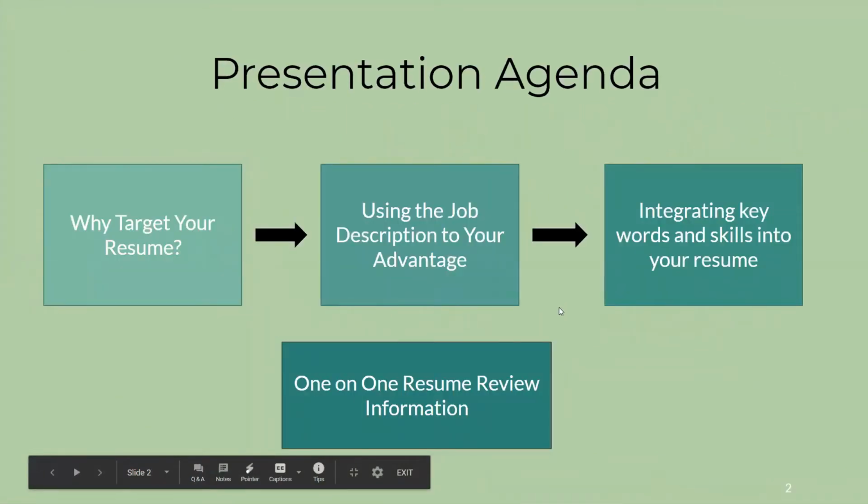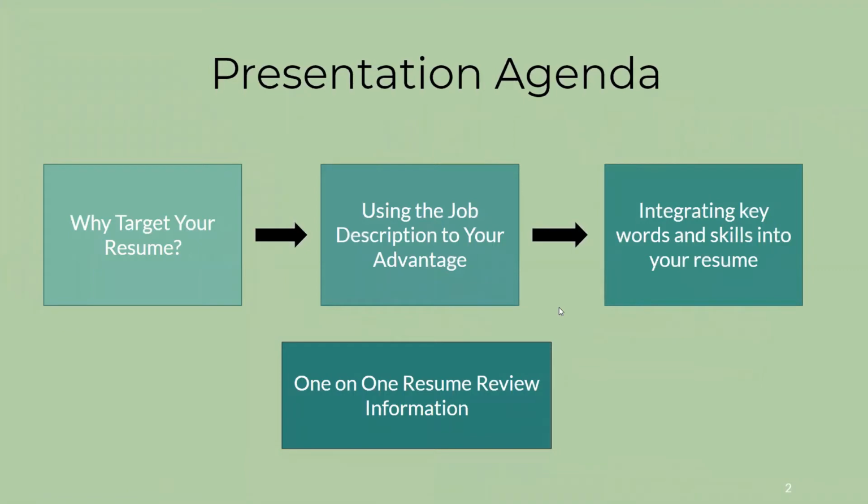In today's presentation, we will discuss why you should target your resume, using the job description to your advantage, integrating keywords and skills into your resume, as well as how to contact an employment specialist for one-on-one resume review information. We are not going to go over how to create a resume. If you do need help getting started, we do have a resume builder on our website. Our job search toolbox workshop is also available online, and it does cover resume basics as well.